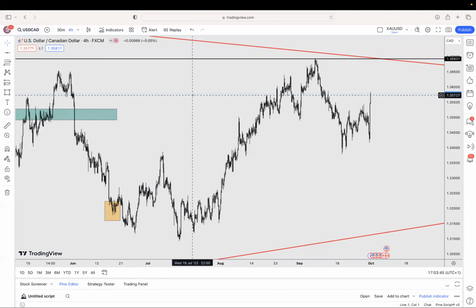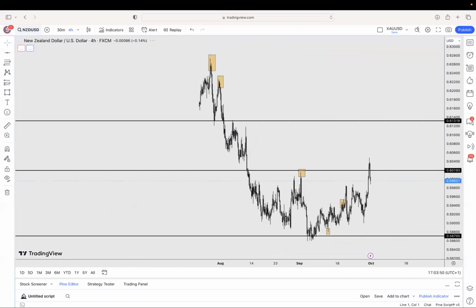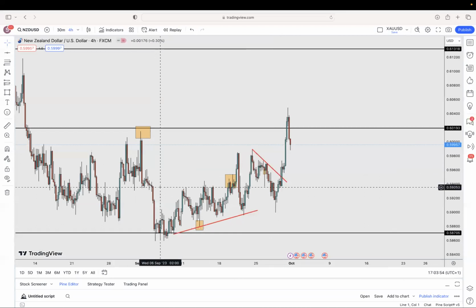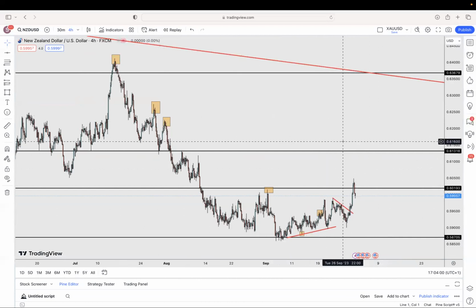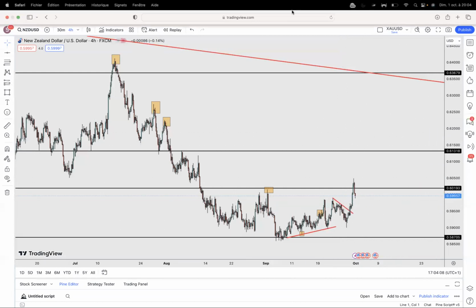But yeah, so USD CAD, same thing, nothing to do. We can have a quick look at NAS USD. So NAS USD, we were playing, taking some positions and everything. But the thing is, we had the CPI and everything impacting the market, that unfortunately, it's just very hard to know what's gonna happen right now.